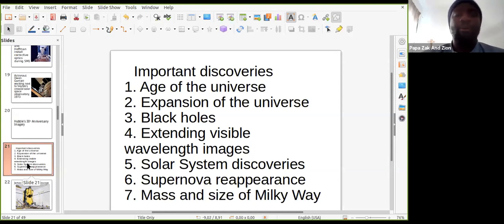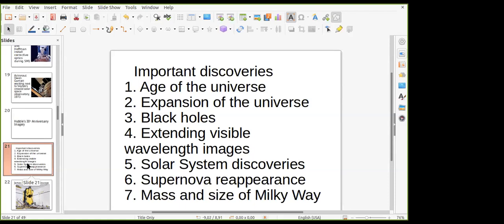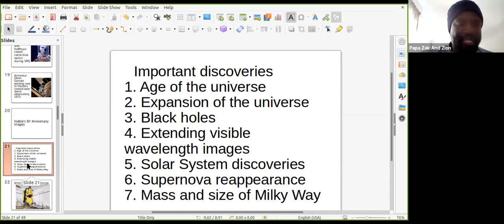And we get to understand the Milky Way, the mass and the size of the Milky Way. What is the Milky Way? So stars and planets and all the heavenly bodies exist in what are called galaxies. What is a galaxy? A galaxy is a constellation of stars, a group of stars. So the galaxy where we are now is called the Milky Way. We will show you how the Milky Way looks later.